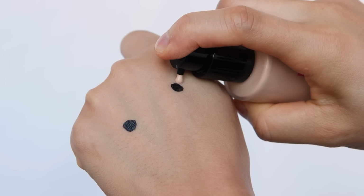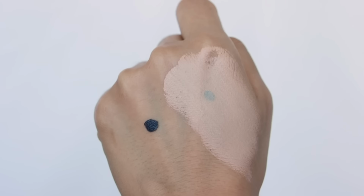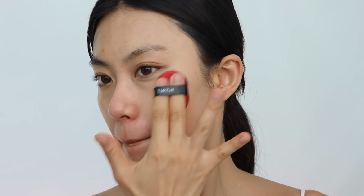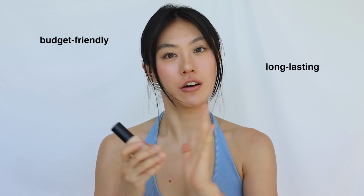For coverage, it has full coverage. It covers blemishes, redness, all the discoloration perfectly. So when I use the product, I try to get a small tiny amount so that I could get a more natural look. And for this look, I also like to use that spatula technique so that I can get a thin layer of the product. Overall, I think this one is a really budget friendly, long lasting matte foundation that can be a good alternative for that Estee Lauder foundation. Also, it gives you a more natural look.